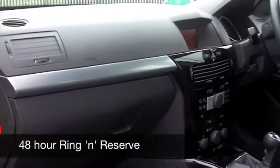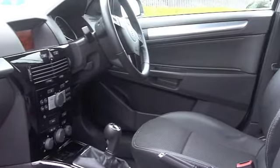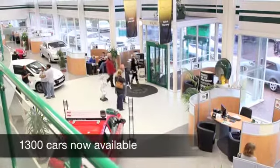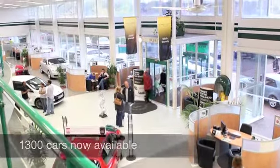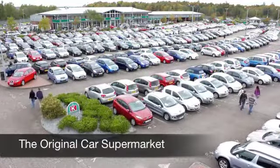Now, if you want to part-ex your own car, that's no problem, by the way. Bring it on down and we'll give you an instant valuation. If you need finance, that's no problem. Just ask and we'll be pleased to arrange it for you.